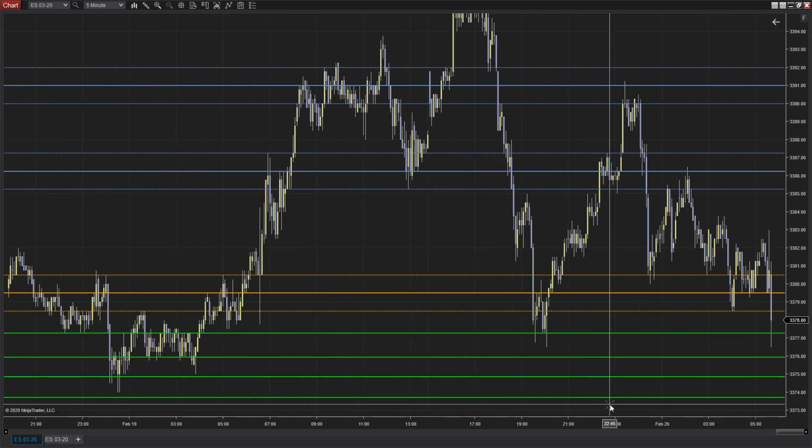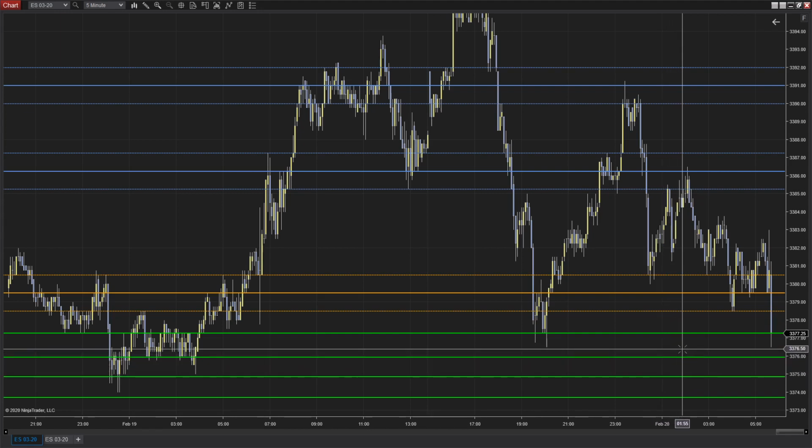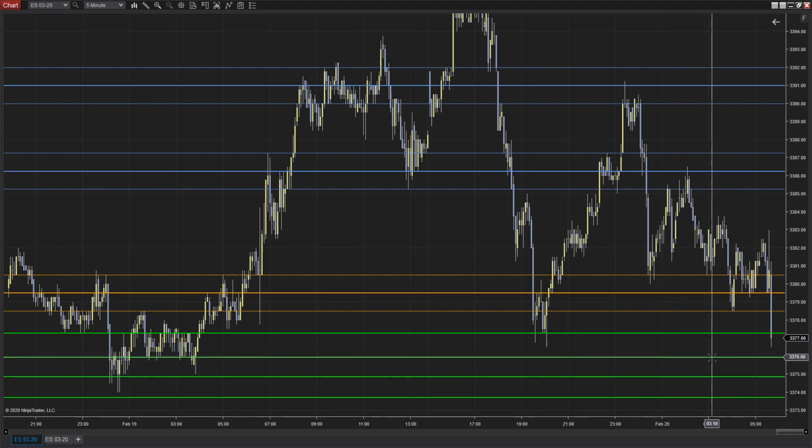That's possible. Really, we'd want to see this area hold right here. If we don't, I drew these in, and I know they're fairly close together, but I did want you to have them. So we have this 76 area, and it is possible we could probe that to 76 and put in a double bottom there. That's a couple ticks off. That's a whole lot less ideal.